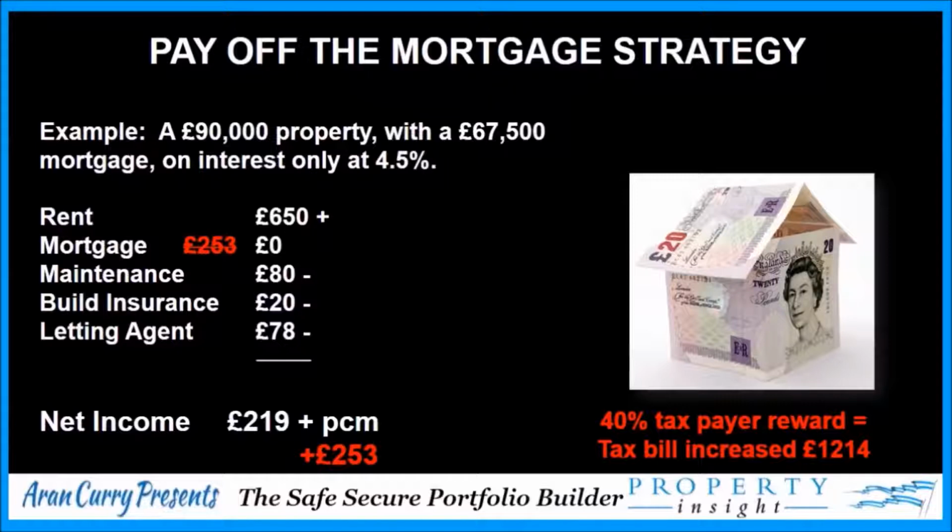You're a 40% taxpayer, let's say, so because you paid your mortgage off, I'm now going to tax you an extra £1,214 a year. Congratulations. So the person who lives next door to you and also had an investment property, hasn't paid the mortgage off, doesn't have to pay the extra tax. You've used your savings to pay the mortgage off, which you've already paid tax on to get the savings, and now you have to pay more tax because you've paid off the mortgage. It's totally tax inefficient to pay off your buy-to-lets.